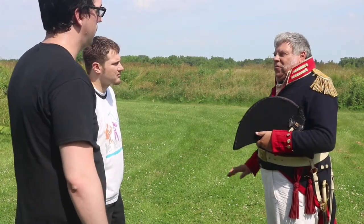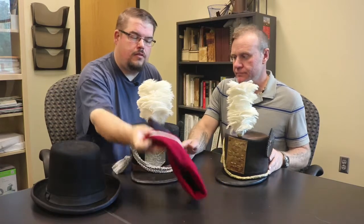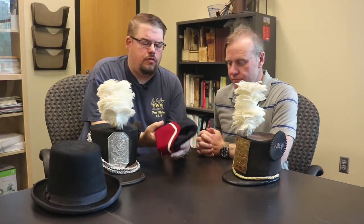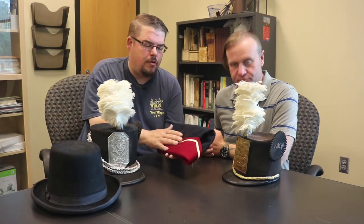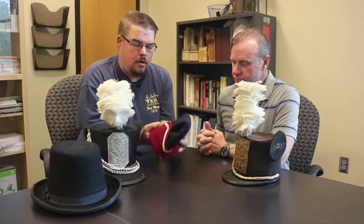The final headgear that we have for us today is this, the forage cap. This is the workman's cap. This would be worn by the soldiers as they're doing fatigue details, things like digging ditches, cutting down trees, things of that nature. It's a soft cap, much like the soft cap of the American military throughout the ages.